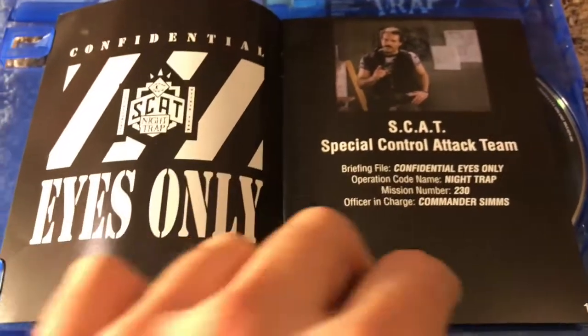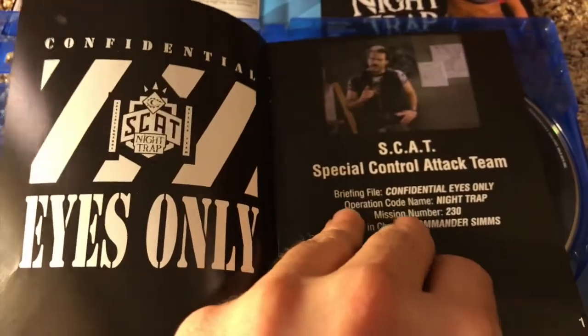It's terrible. Either way, I think back when the game first came out, because it was only on Sega, I think it was Sega Control Attack Team. I could be wrong. Correct me if I'm wrong. I don't care. But inside it's got some pictures and some mission backgrounds, security systems.